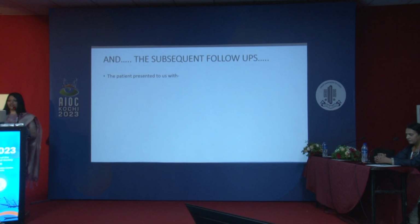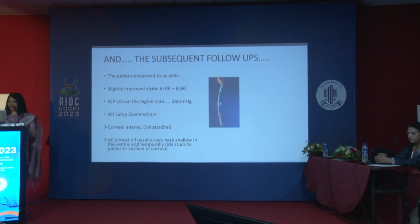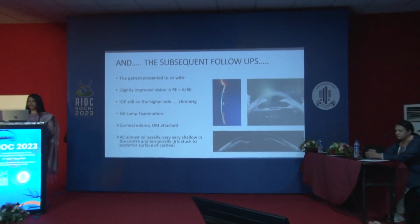In the subsequent follow-ups in the week, the patient presented to us with slightly improved vision, that is 6/60, but the IOP was still on the higher side. It was around 26, and slit lamp examination showed corneal edema, so we felt we were underestimating the IOP. Descemet was attached. AC was almost nil nasally, very shallow in the center, and temporally there was iris stuck to the posterior surface of the cornea, as visible on the slit lamp image, the UBM, and the anterior segment OCT.